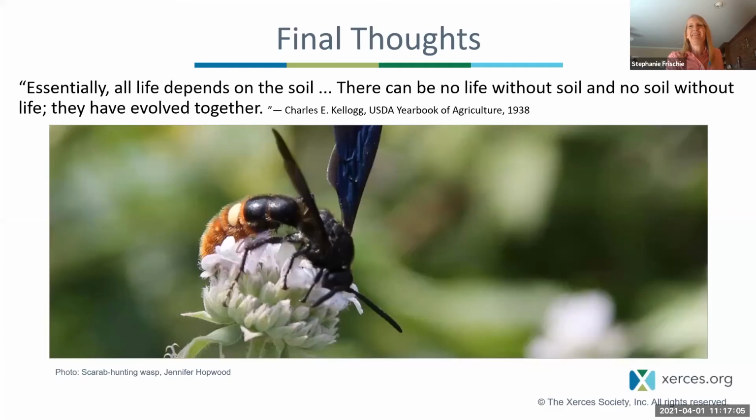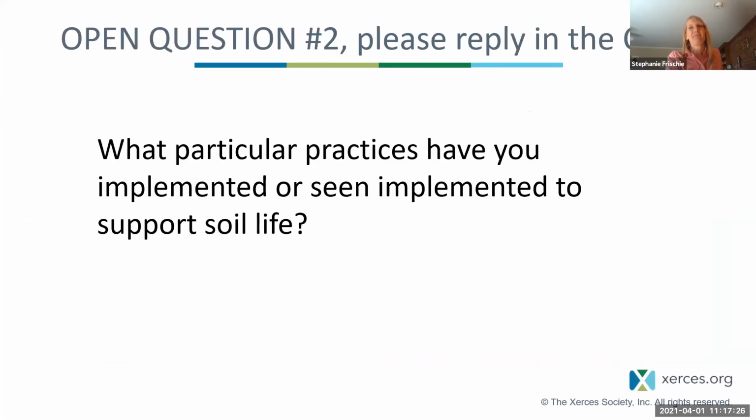And with that, we have a final thought here that is from 1938, the USDA Yearbook of Agriculture. Essentially, all life depends on the soil. There can be no life without soil and no soil without life. They have evolved together. We hope we've helped to illustrate that a bit more today.